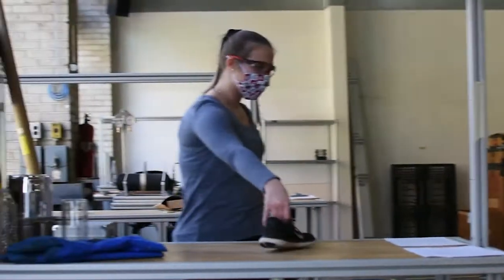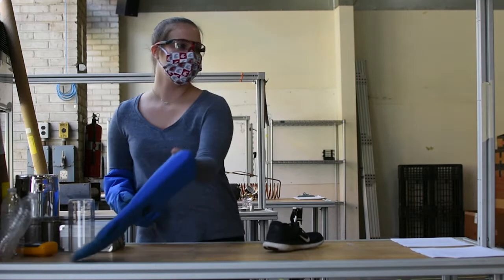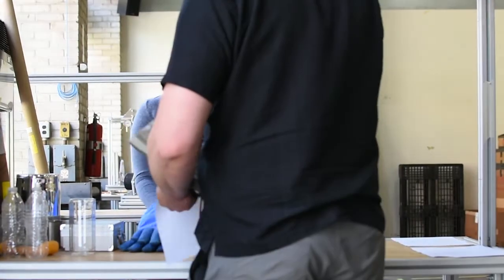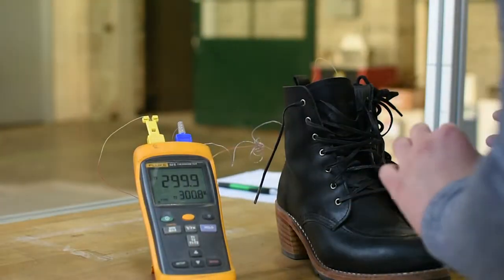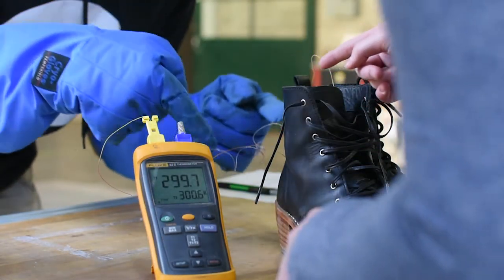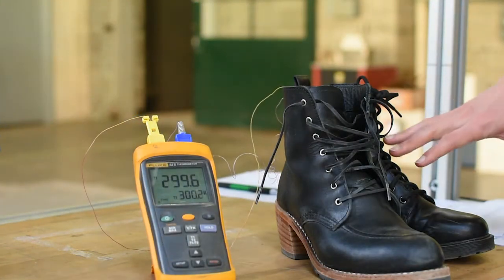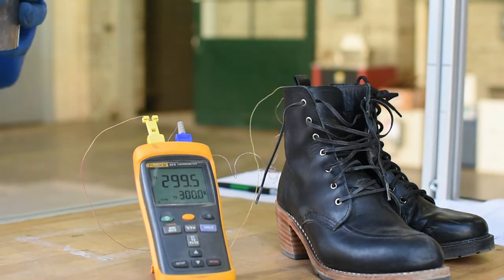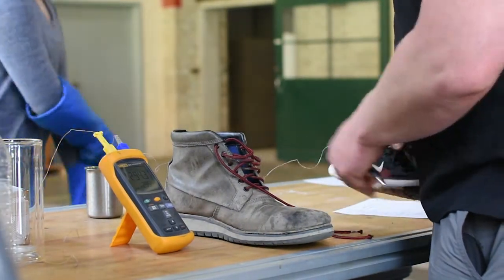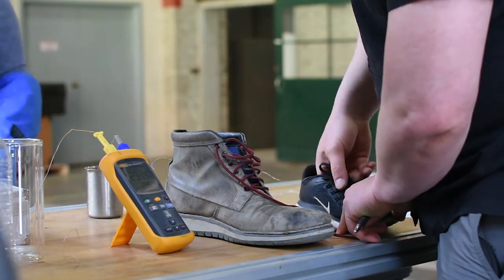So I have here a tennis shoe, and then I think we've got a leather boot over here. If you want to move a little closer to look, you can, of course observing social distancing. Okay, so what we're going to be doing is we have a thermocouple here, which is going to measure the temperature inside the shoe. And I am going to pour liquid nitrogen on both of these shoes. I want you to pay attention to the temperature difference between the shoes.